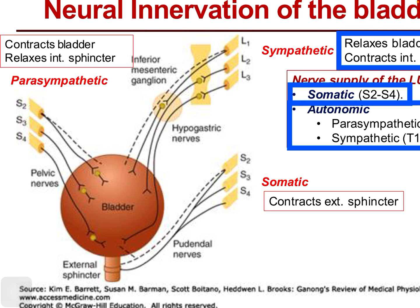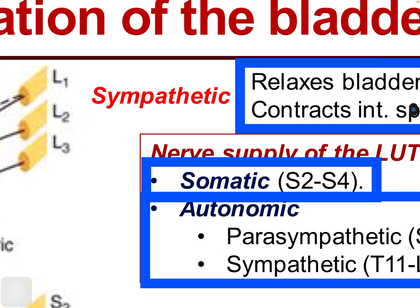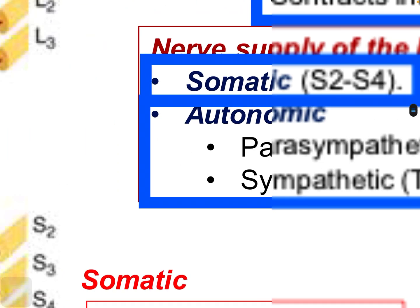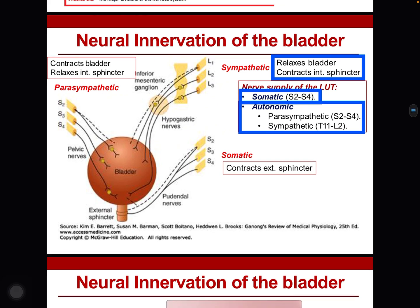So the parasympathetic is going to be innervated by S2 to S4. It's similar to the somatic. Okay, S2 to S4. For the sympathetic, it's going to be innervated by T11 to L2. Okay, T11 to L2. Now we're done with this, the innervation.